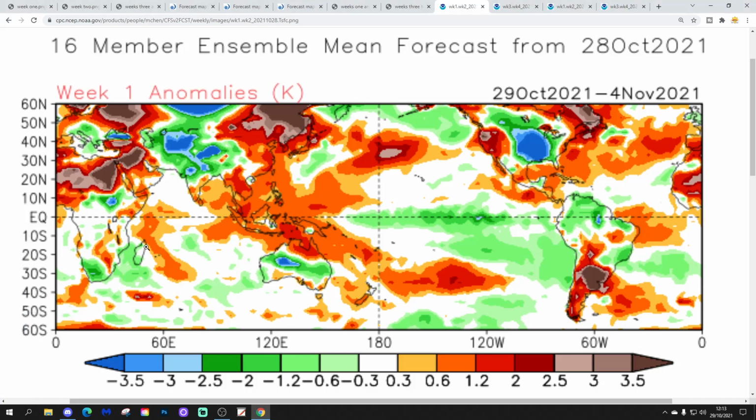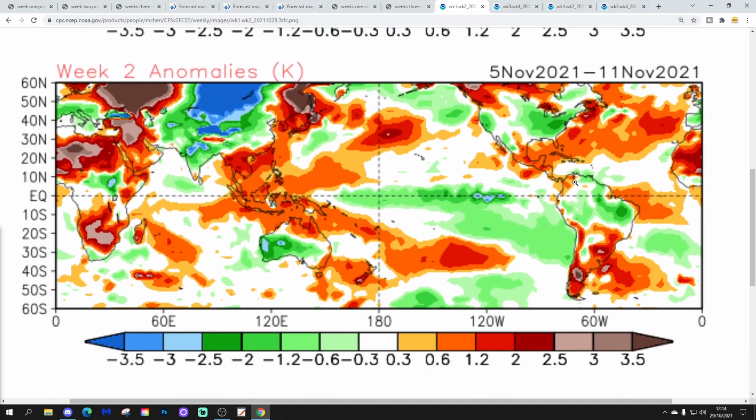So the temperature anomaly for week 1, that's the 29th of October to 4th of November, comes out actually slightly below average, a little bit of a cooler than average week coming up. Goes a little bit milder though for week 2. So they're both in agreement with that, both models. 5th through to 11th of November, that one's a milder week. So quite cool or cold for week 1, milder for week 2, and they both agree on that.